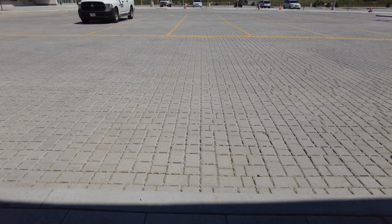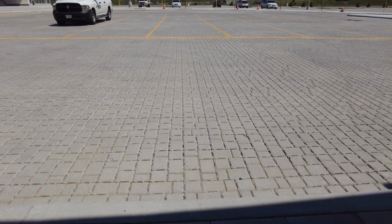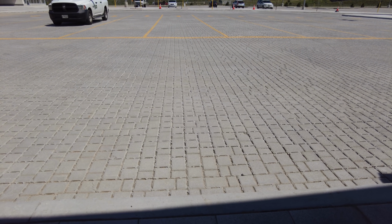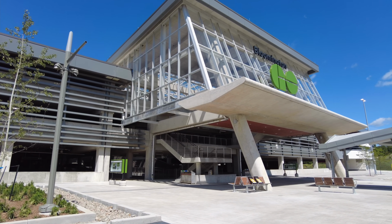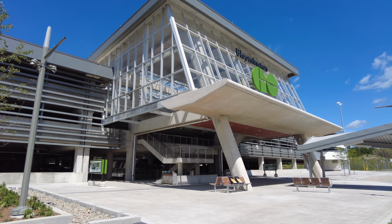Looking at the paving, you can see that it's actually pavers rather than asphalt, and this helps prevent stormwater runoff by allowing water to slowly seep through. Small touches like this are critical considerations for adapting us to the changing climate, whose effects are already being seen.